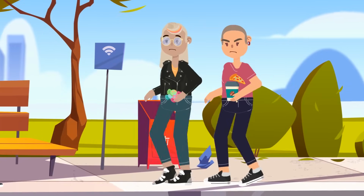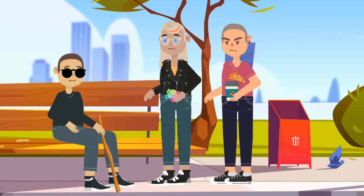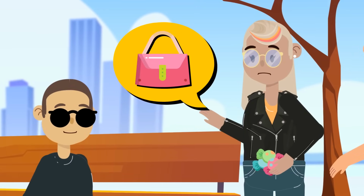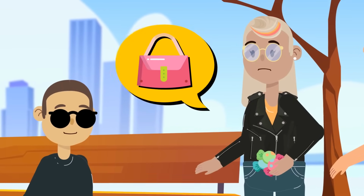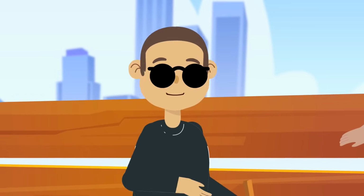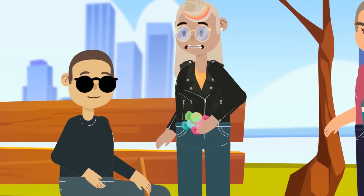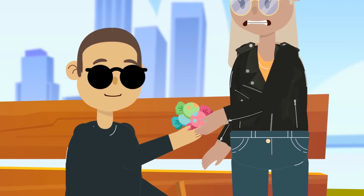At one point, they saw a blind man sitting on a bench. He was wearing glasses and had a cane. The girls asked him if he'd seen a person in a mask carrying a female bag, but the man said he couldn't have seen anyone because he was blind. Sarah got very embarrassed, handed him a candy, and thanked him for his help.